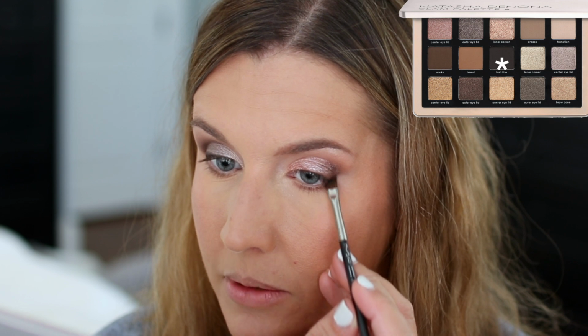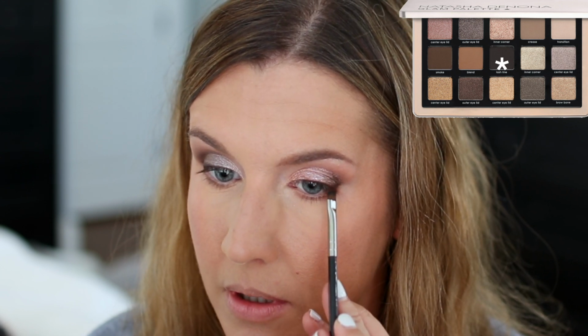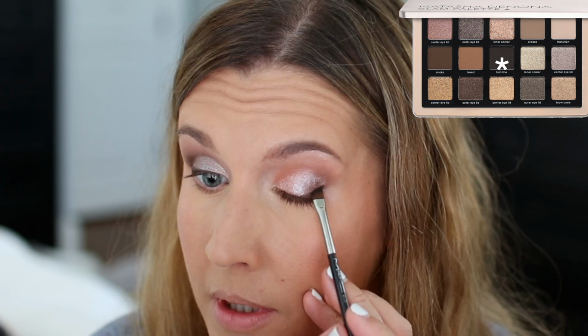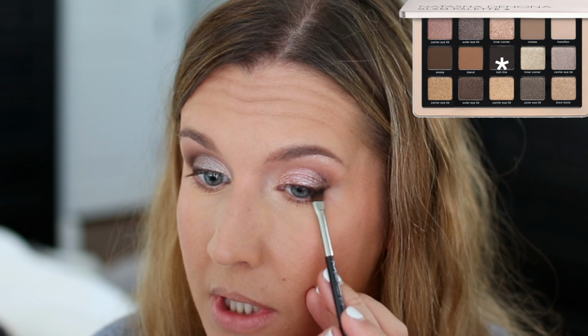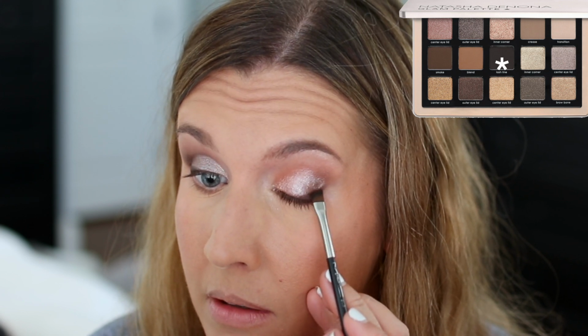I'm going to do the same thing with the lash line, just extending that lower lash line up from the outer corner, wiggling it along the lash line from the outer third down to meet that line, and then going straight across to the center of the eye. I've shown this technique in several videos. I will link you to it. It's very, very easy, and you don't have to be precise.